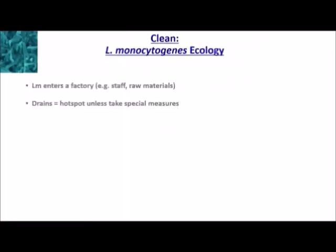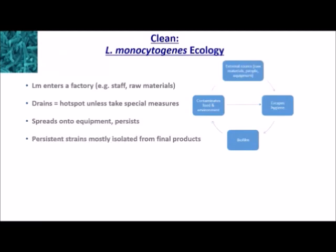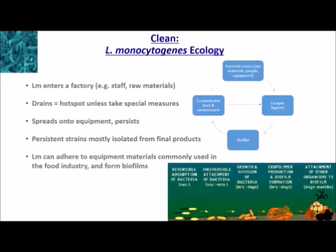A bit about the ecology. So you've got yourself a clean factory, and Listeria comes in on staff because we carry it, we bring it from the environment, and on the raw materials that you're putting into the factory. The big thing here is that if you can't find it, you're not looking hard enough, and you need to start looking in the drains. The drains would be the hot spot unless you take really special measures, unless you're putting a lot of sanitizer down there, unless perhaps you've got copper lined drains or some really fancy investment going on. If you let Listeria survive hygiene, it will spread throughout an environment. It will create aerosols and persist in the environment, and then it will get onto the foodstuff and cause people to become ill or die.